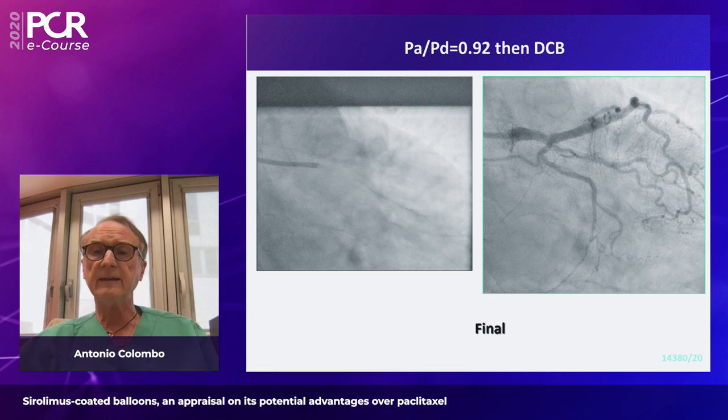In this case, the dissection was interrogated with PAPD, pressure gradient proximal to distal, and there was a pressure gradient of 0.8, which shows basically that there is no flow limitation, and then we were relaxed to apply drug-coated balloon technology and not implant the stent.